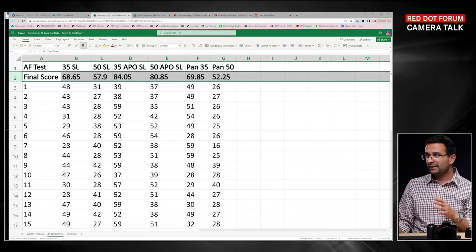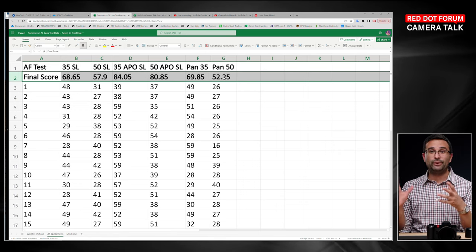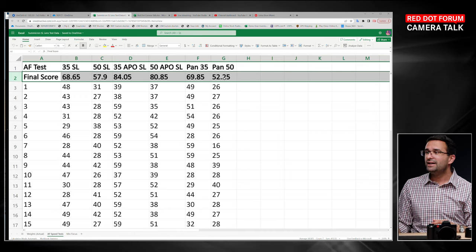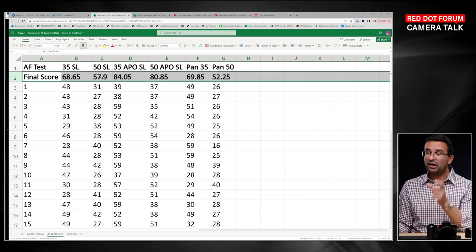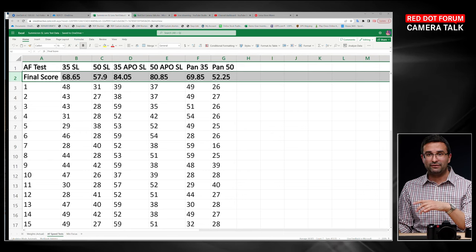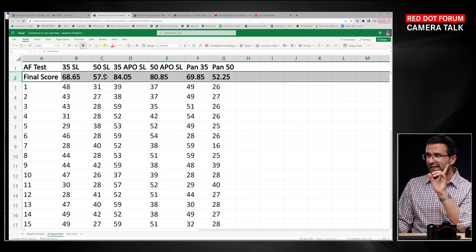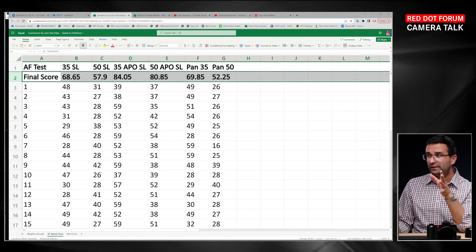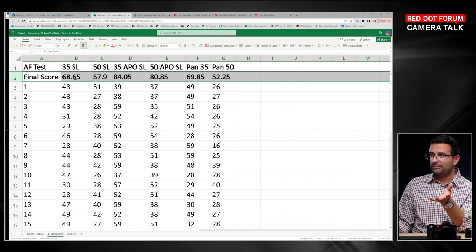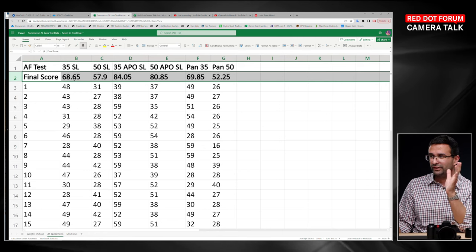So the king is the Panasonic 50 1.8, with a score of 52.25. Again, the number itself is meaningless in this case. We can use them relativistically to each other. The 50 SL non-APO is very, very close at 57, so within 10%. So essentially not really noticeable. The 35 SL and 35 Panasonic are nearly identical, 69.85 versus 68.65. So slight advantage for the SL, again, not noticeable.